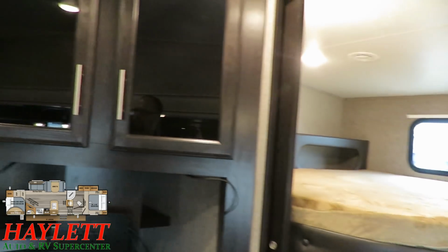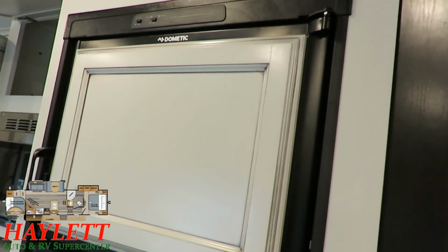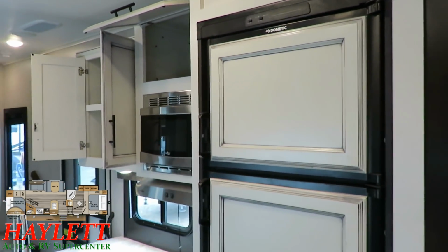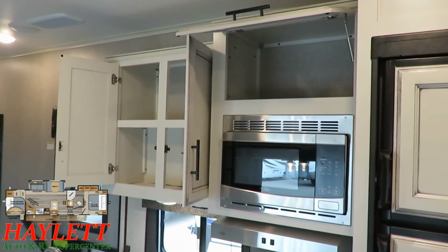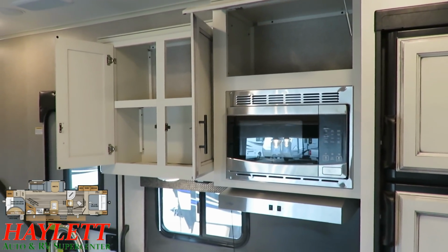Now, over here, 8 cubic foot fridge freezer, and I love the little accents and burnishings that you have with that modern farmhouse thing. It's not just a flat white. It's got some shape, some antiquing, some character. And the overhead doors here, you can see, are strutted to keep themselves open for you. Now, the big cabinet right there on the left obviously has a shelf to double your total storage capacity.